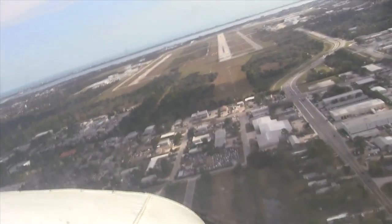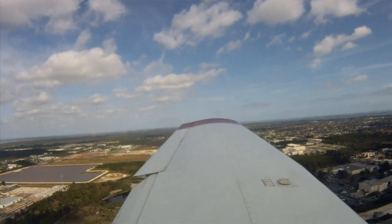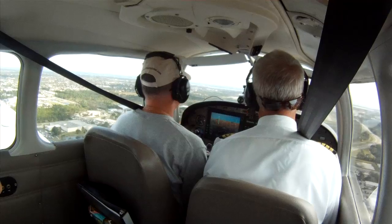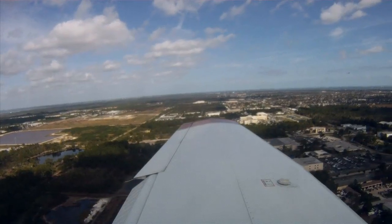Remember. Okay, so this is going to... 19 left, clear to land. 19 left, 29. Did I slip it? No, you're fine. We got a long landing, we got to go all the way down to Charlie. That's the guy I was worried about right there. Yeah.